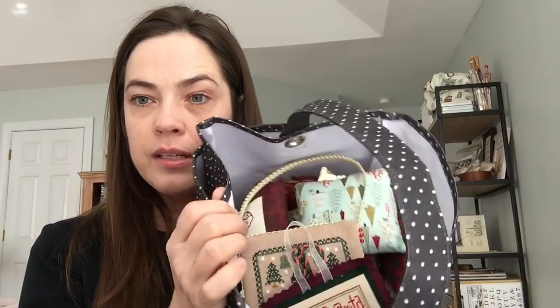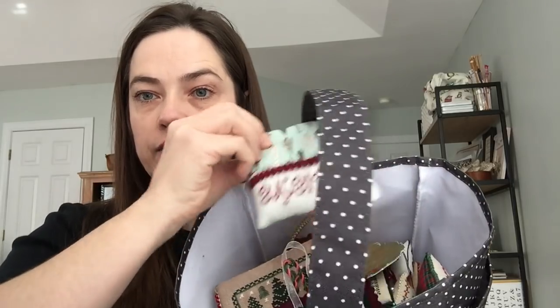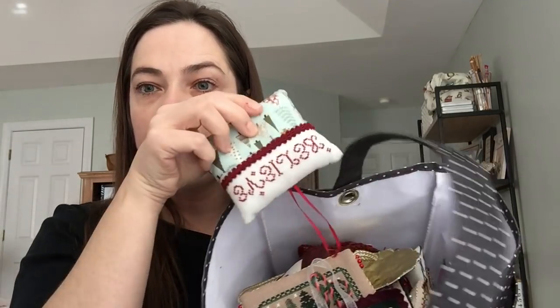And so then I just have all my ornaments in here. Some I did, a lot were gifts or from exchanges. Amy from Down Sunshine Lane stitched that for me one year. I've got a couple from her. She did this cute little red work sheep one year. Oh, this one is an old one.